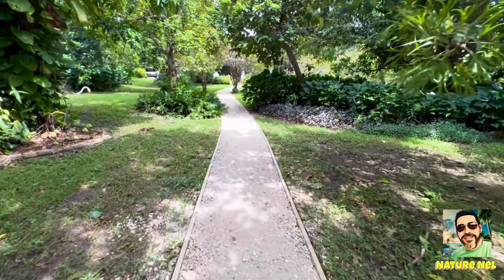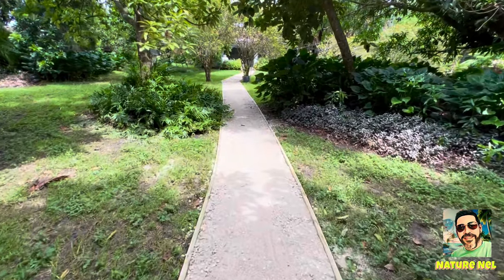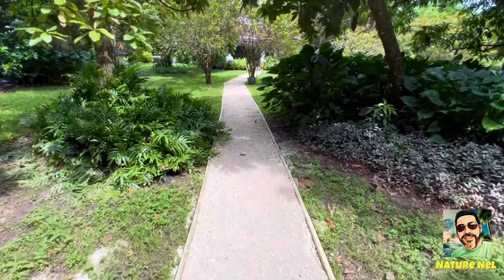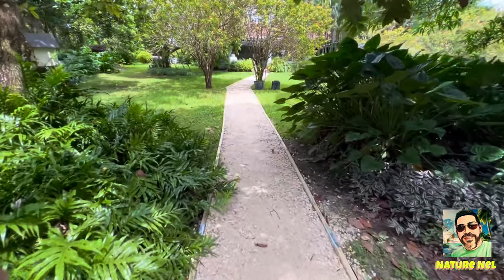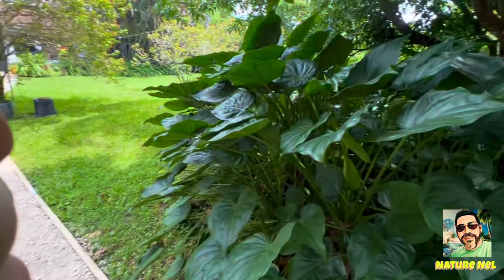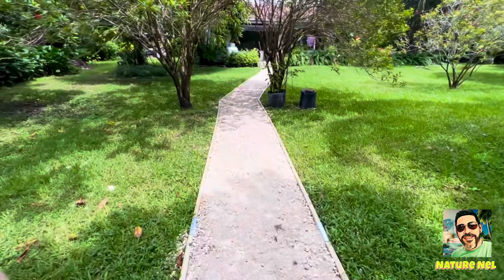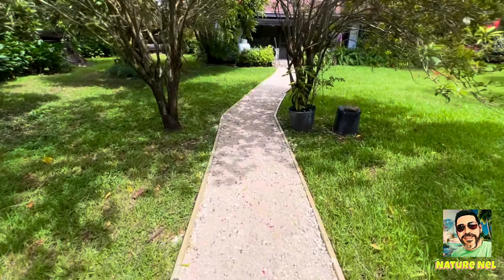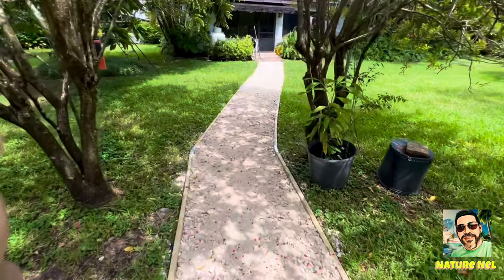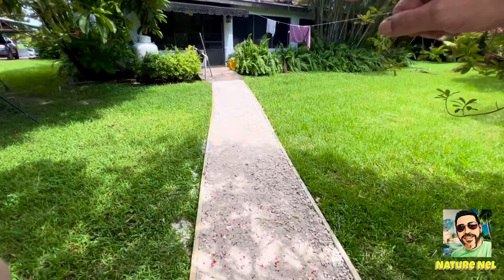So what I told him is when he pours the concrete, he's doing it with our buddy Jorge, who helped build the greenhouse extension. I told him we should pick up some of these leaves like we did with the extension of the greenhouse on the concrete floor and stamp it with some leaves. So as you walk, you see the different leaves from different plants that are in this garden. So see, it goes all the way to the entrance.